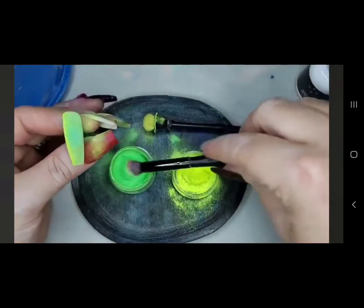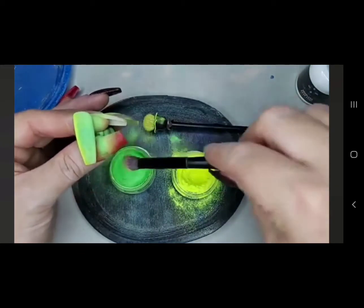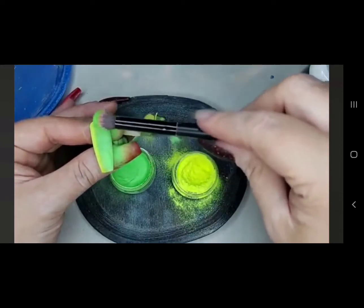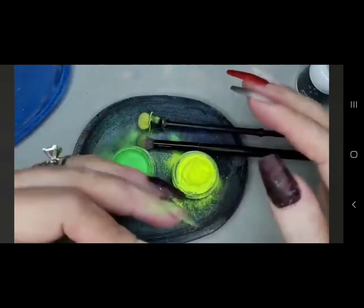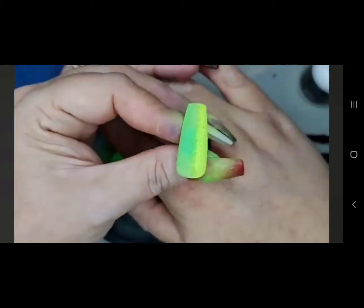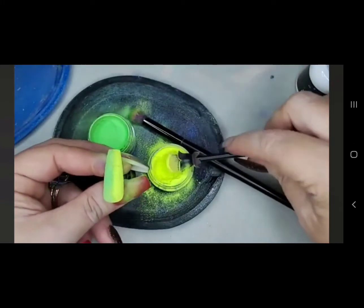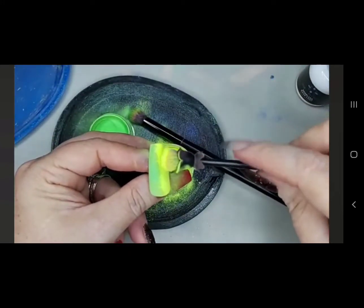Okay, and I like to go with my colors a little bit more past halfway. That just helps me get the blend a little better than having that harsh line where the dip powder is wanting to stick to those dip liquids. And here I'm just explaining in that live that we know we're trying to get that blend. It's all about that blend for that optical illusion.